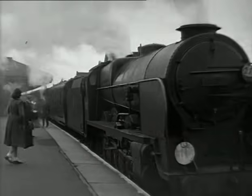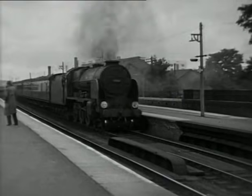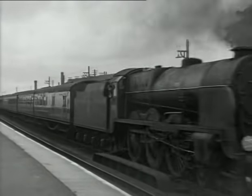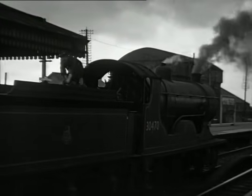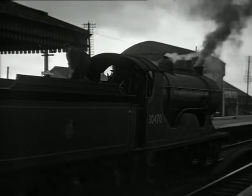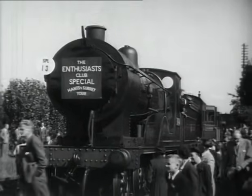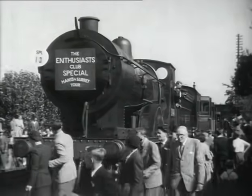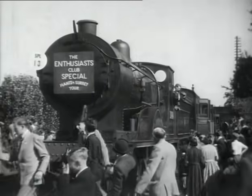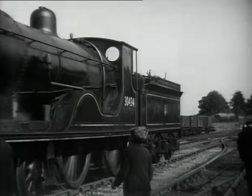As we've already seen, the Lord Nelsons were further downgraded, being gathered at Eastleigh for use on Bournemouth stoppers and the interregionals. However, their final duties were on ocean liner expresses to and from Southampton docks. The Drummond 440s, such as the D15s and L12s, the last of which is seen on a rail tour in the Solent area, were also due for replacement.